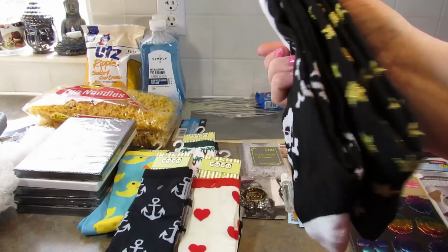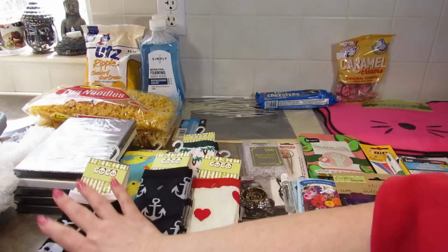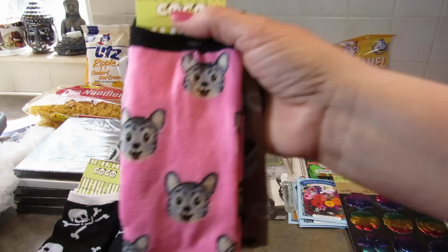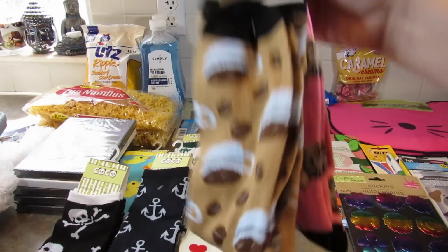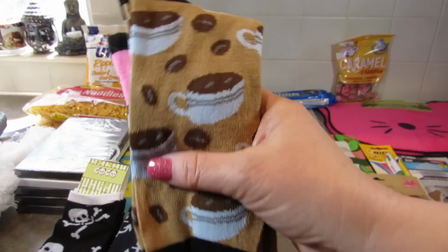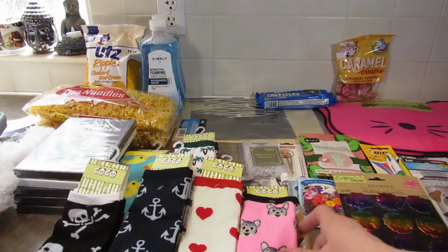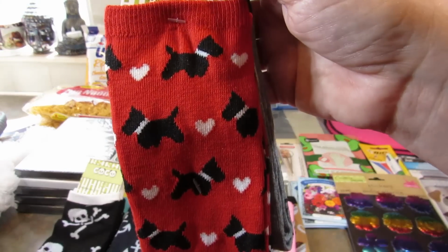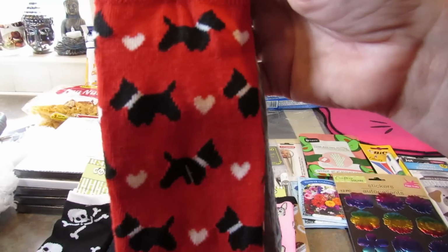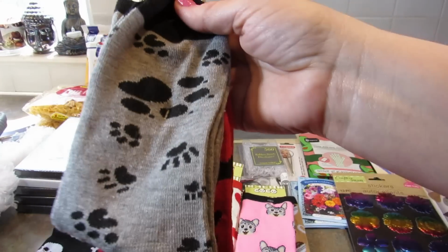Stars with skull and crossbones. I got pink with kitty cats and coffee socks, cups of coffee with coffee beans. Trying to figure out where to put them. I got these little Scotties. They're red socks with Scotties and white hearts. And on this side is gray with black paw prints. So cute.